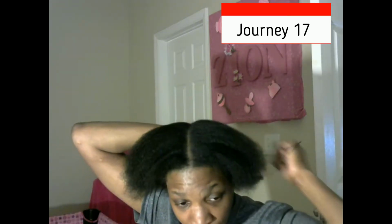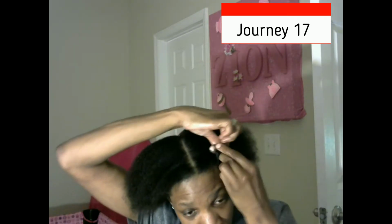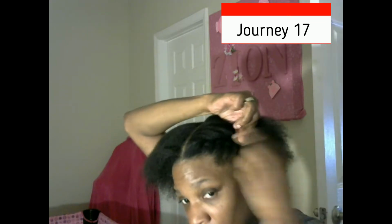Now this right here goes again: treat before you protect. If you're thinking about doing a protective style, doing the proper treatments will make sure your hair is healthy when you come out of that protective style.